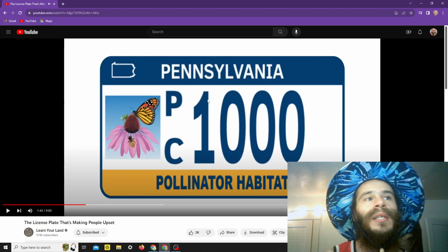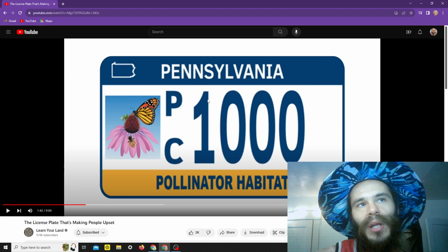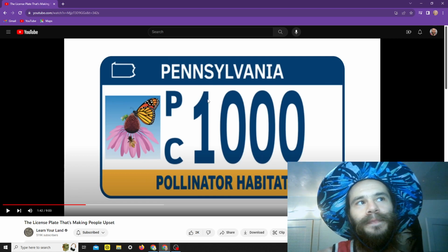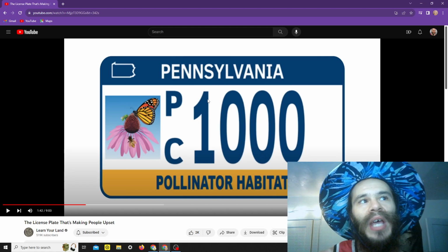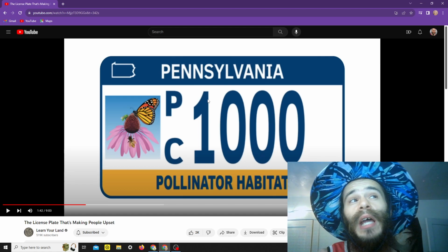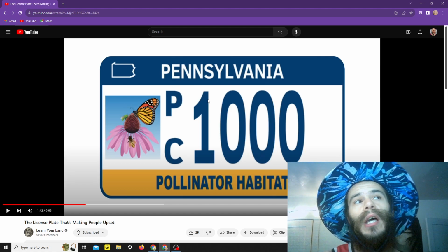I haven't seen these license plates. I don't know how long they've been out. That does look like our license plate, but it doesn't say PEC, pollinator habitat, or the flower. I haven't seen that. I've seen things close to that.